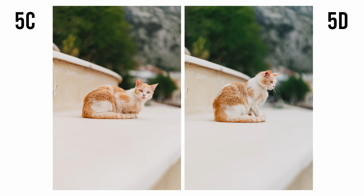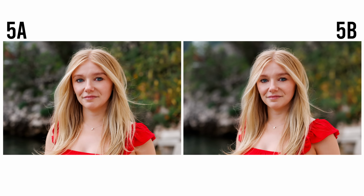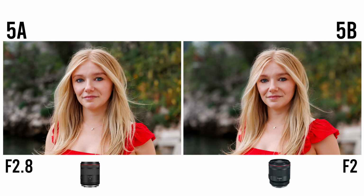So in our cat shot, again, it is so close, but it's that tree at the top left, which I suppose is rendered a bit smoother on the image on your right, which was taken at f1.2. I'll be very impressed if you got that one right, because that was a tough one. Back to our headshots, and another curveball here because none of these were taken at f1.2. Let me know if you spotted it.